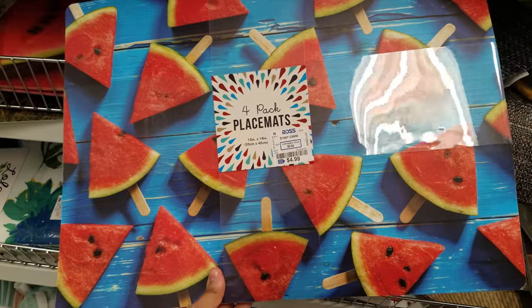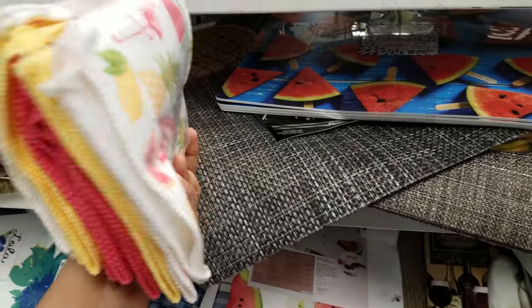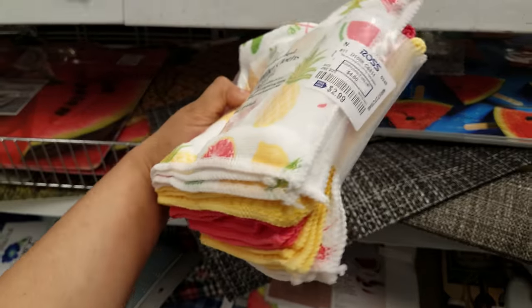Watermelon placemats. You get 4 for $5. 4 for 5. What is this one? Microfiber set of 6 for 3. Hey, not bad. Set of 6 for 3. At TJ Maxx, you could find a pack of 12 for $6. So this is not bad here, actually.